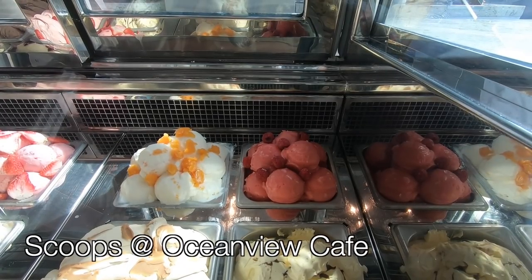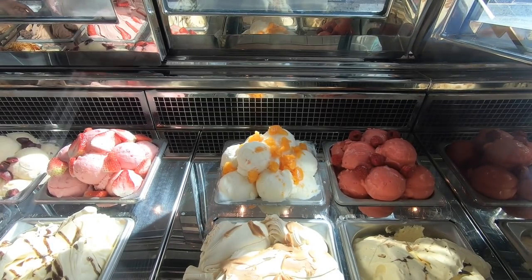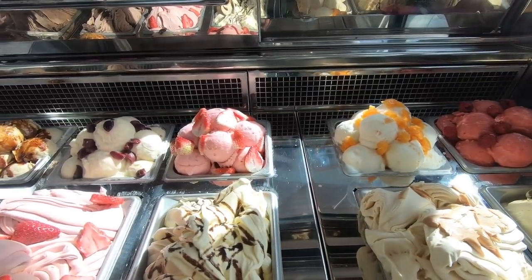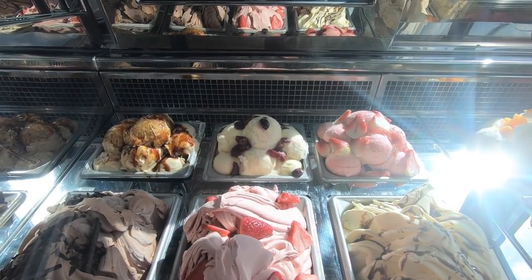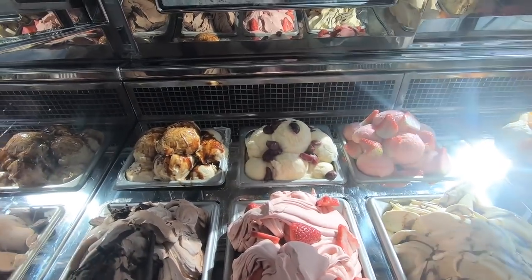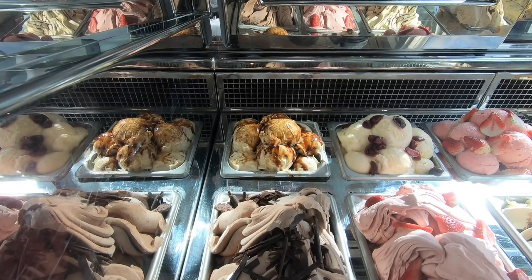You got raspberry sorbet, you got vanilla gelato, mandarin low-fat yogurt, peanut butter gelato, you got strawberry ice cream, vanilla ice cream, that looks delicious, cherry brandy ice cream, strawberry ice cream, caramel ice cream, and chocolate ice cream. Look at the chocolate on top, that looks delicious.